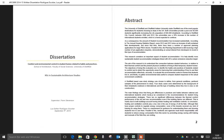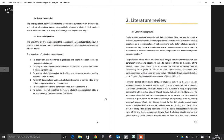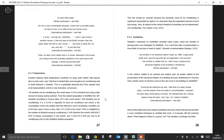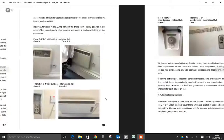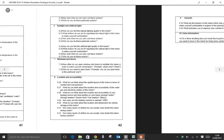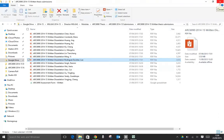So, comfort and environmental control in student homes related to habits and practices. This is a written thesis, and as you can see, it's mainly words. It's a more traditional dissertation. There are some images, but it's largely a written document. I think there's some survey. In this example, the student was interviewing people who were living in Sheffield. And then at the back you have the appendix of all the research. So those are two examples of written thesis, which is fairly conventional.